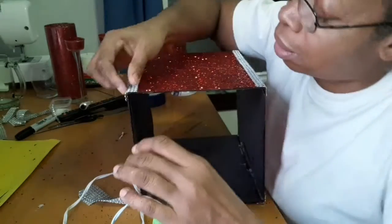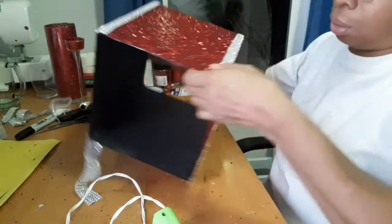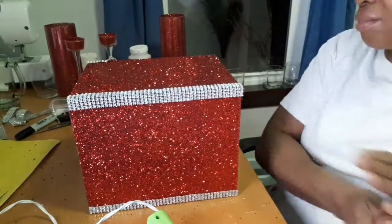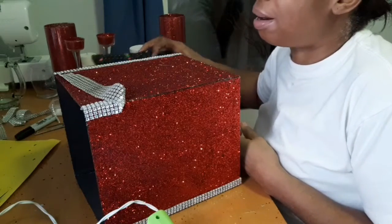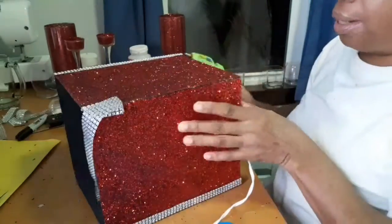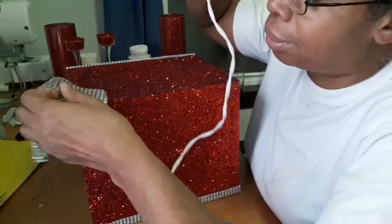Okay, you guys, I went ahead and added some of the diamond bling wrap to the box already to save time for this video, because this video is kind of long. Right now, I'm going to do the last side. I already did the first three sides. I'm going to take my hot glue gun, as you can see here, and hot glue the diamond wrap to that side of the box.